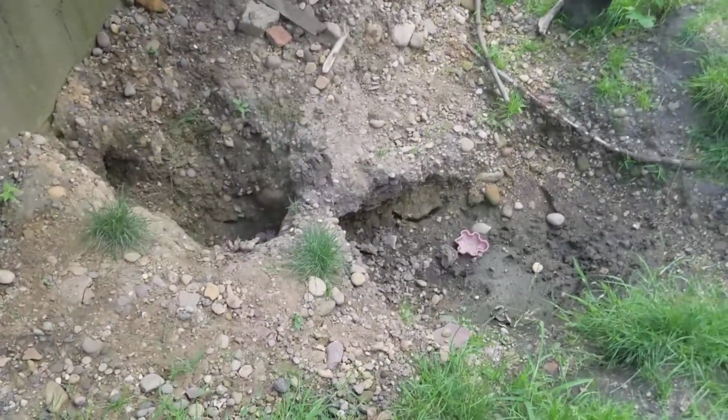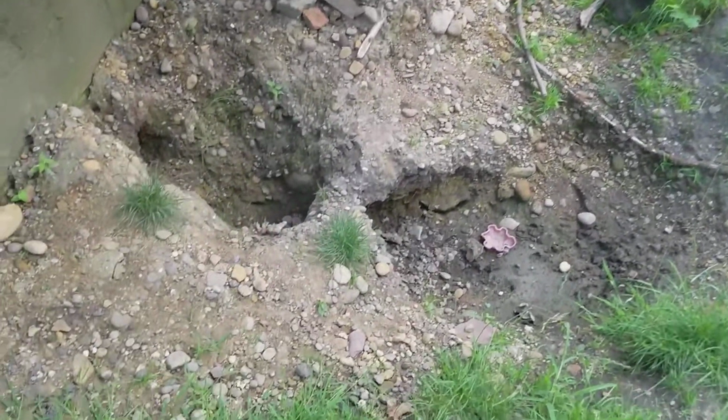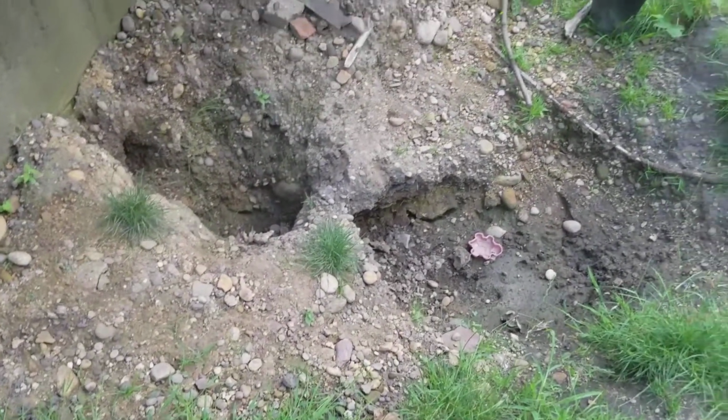And just as a side note, does anybody else have boys that just have to dig giant craters in their yards? I mean, really. But he loves it, so we let him do it. Keeps him busy, burns some energy.